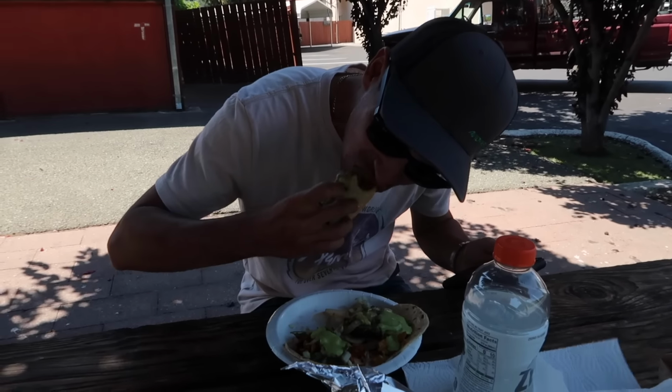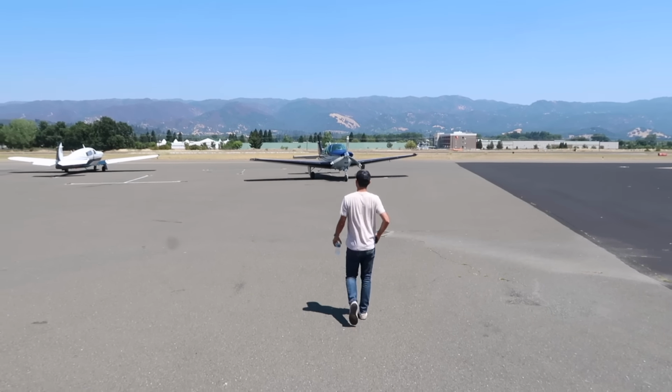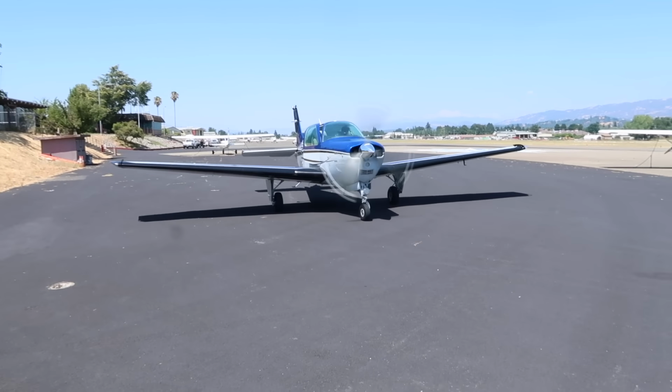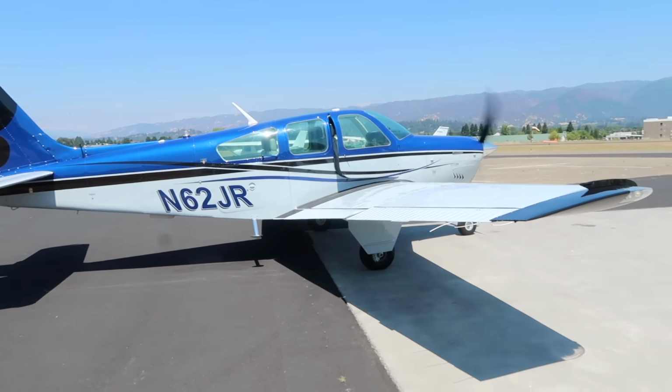There she is, and there's self-serve over there, so Owen will taxi it over. Love the way this thing sounds just idling by. Sounds cammed. Tell me this thing doesn't sound meaty taxiing by. Oh yeah.